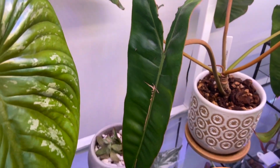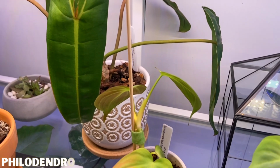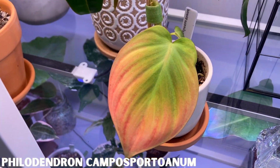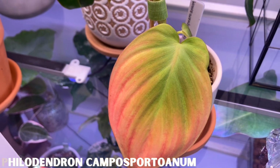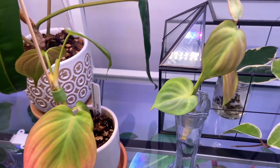So it's a pretty easy, low maintenance plant. Next up is a Philodendron Camposportuanum. The leaves come in this beautiful orangish color, and you can see the cute little lobes at the top, which actually become more pronounced the more mature the plant gets.